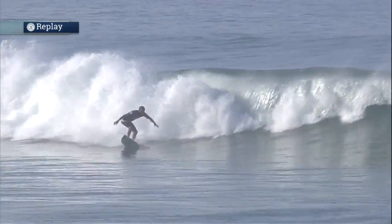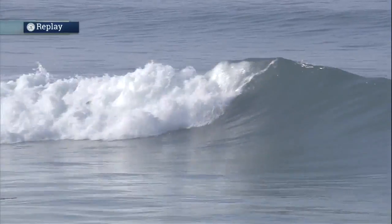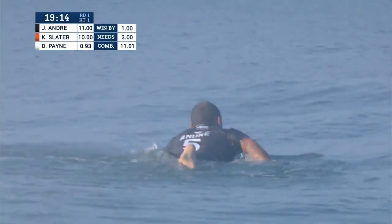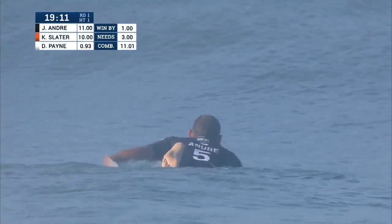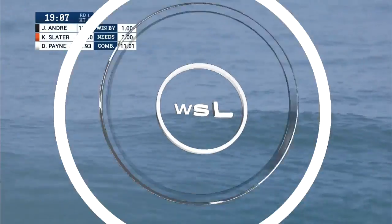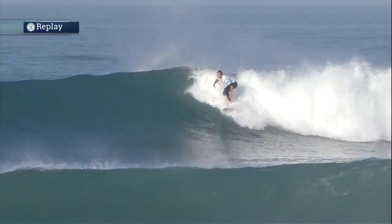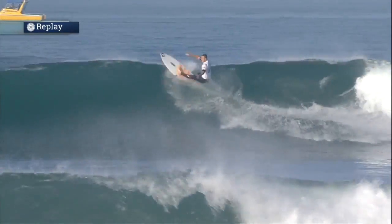And here we go. Jadson Andre. Split peak for Jaddy there. And again, Chris, just getting a little hung up over there on those lefts. You know, I feel like almost, maybe all three of these guys, maybe a little bit too loose right now. Obviously, Kelly's opening wave's so good. Maybe that kind of just shook everybody up a little bit.